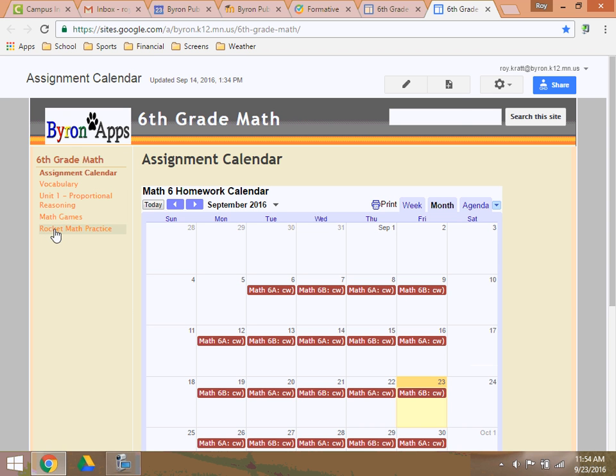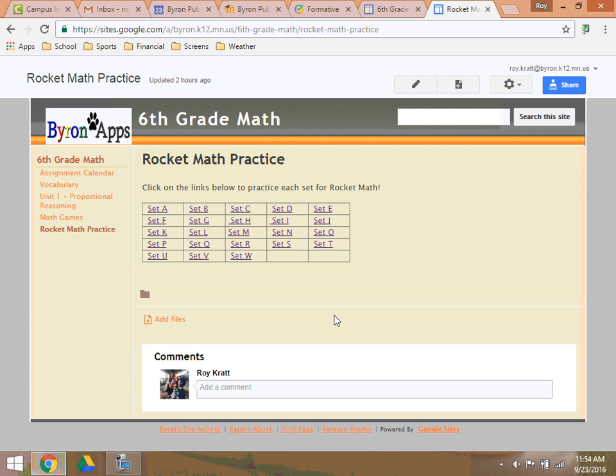What I want to talk about today is Rocket Math practice. What I have come to find out is that sixth graders really need some extra practice with their multiplication facts. This year, one of our huge goals is working with fractions. For us to do all the things that we need to do with fractions, having a great foundation in multiplication practice is going to be key. And I've noticed across the board, pretty much every student could probably use a little bit of practice here.